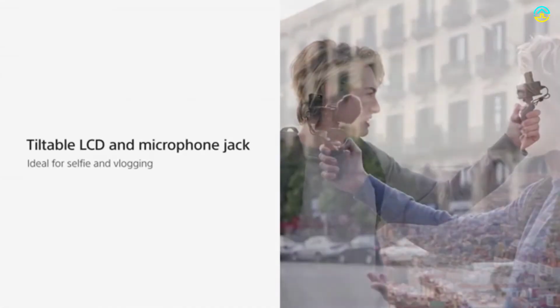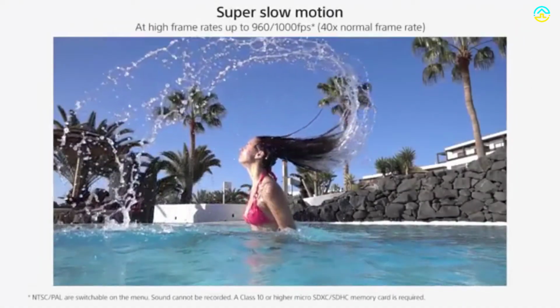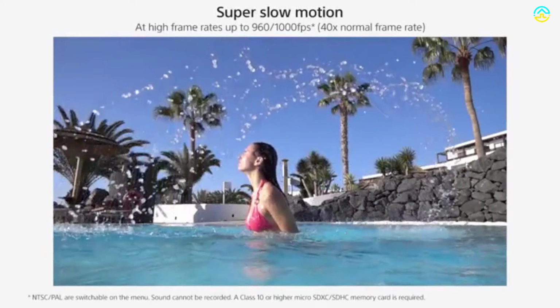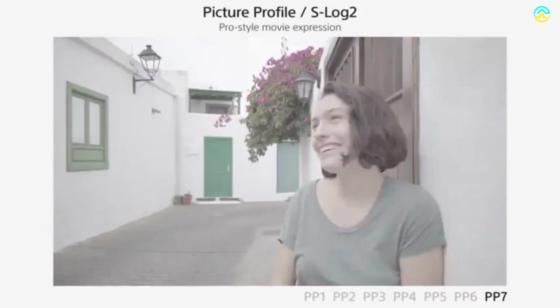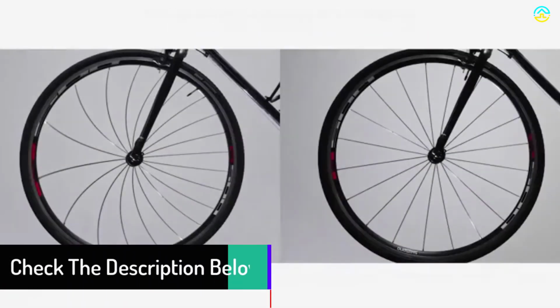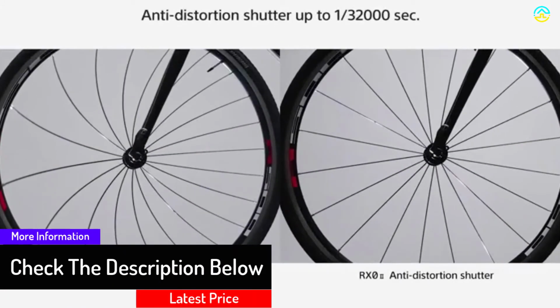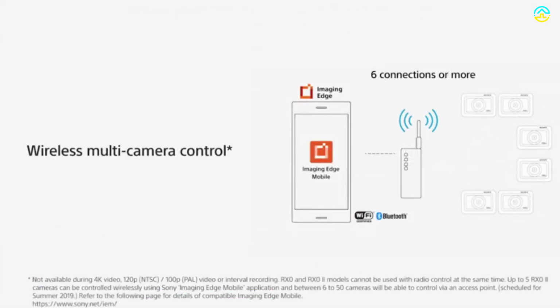The extra-rigid duralumin body, as well as ultra-compact dimensions, is believed to be the best option for capturing stunning shots in the toughest conditions. It provides the privilege of shooting slow-motion videos at 120 fps in HD along with the sound. It is equipped with advanced video features along with a mic jack. Due to its versatility, you have the freedom to use the product in different creative ways. Other worth mentioning attributes of this unit are wireless multi-control function and interval recording for time-lapse videos.